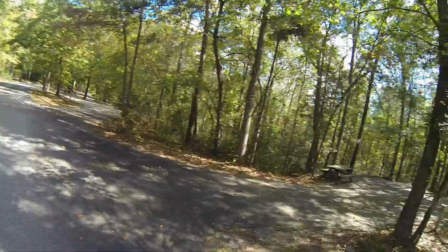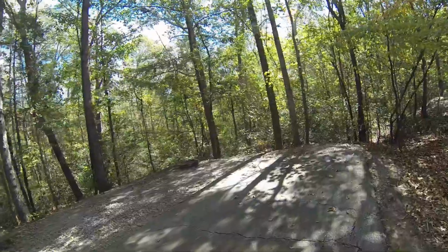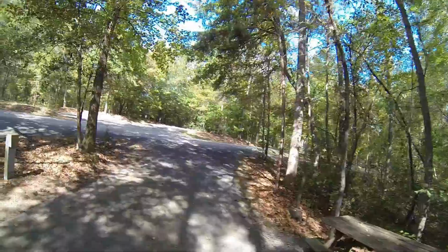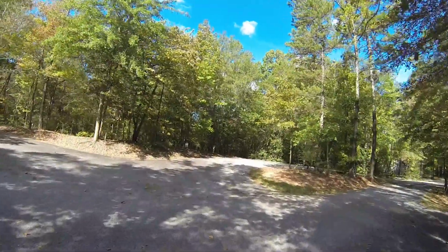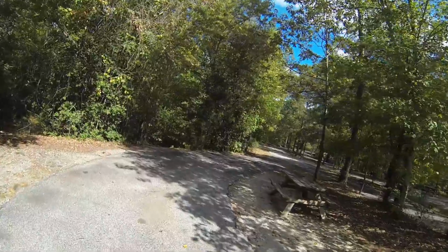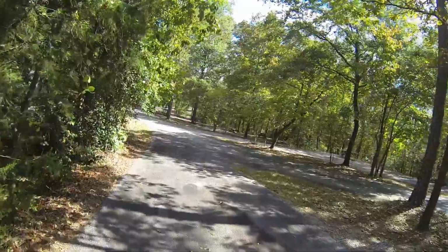Space 105. Not a bad slope in, fairly flat when you're in here. A larger outdoor living area than the last couple we have seen, but we're starting to get that drop off the back side again. 106 is another pull through. Sharp enough turn. This one's probably easier to back into as well. A little bit larger outdoor living area. But again, you're right up against the road.